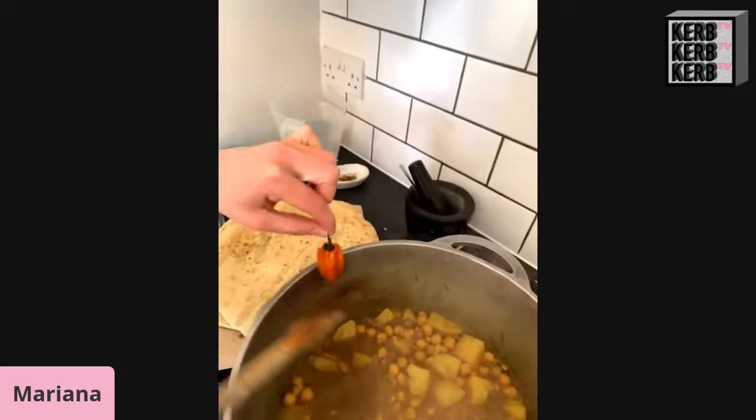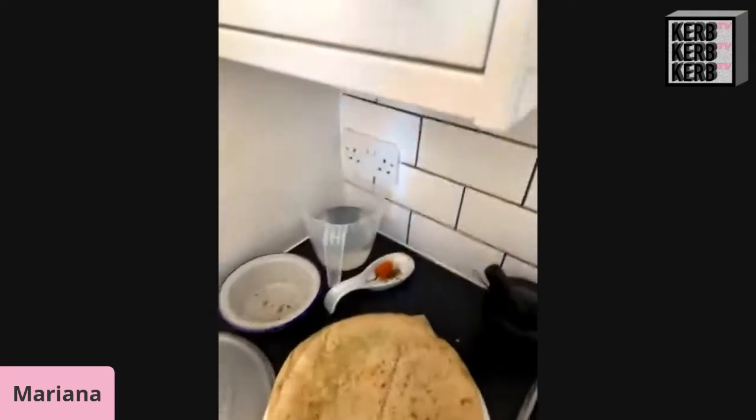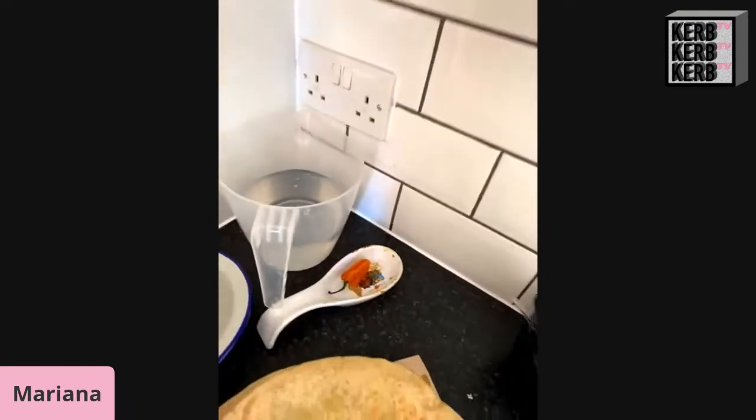I believe it's traditional to have a little bite of the scotch bonnet before you put it in the bin. Yeah, right. I want everyone to see me cry.